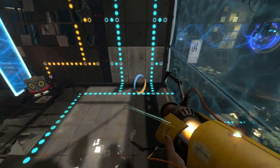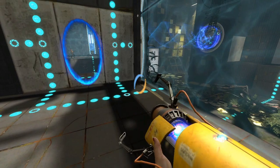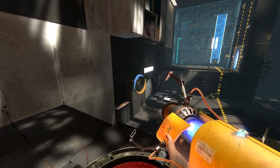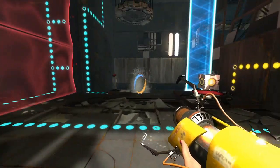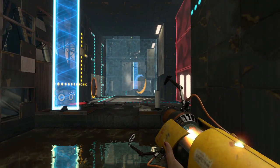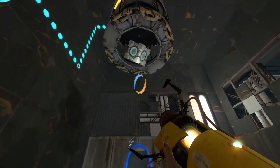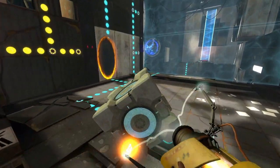So now, I can go through here. Put a blue portal there. It's not quite ideal though, because I want to actually have the portal there. Is what I'm trying to do. It's a start though. Maybe I can just grab that? I don't know. Seems a little bit far away to be able to grab that. But otherwise, I don't know. Maybe I think I can just grab it, can't I? Yep. That makes things a lot easier.